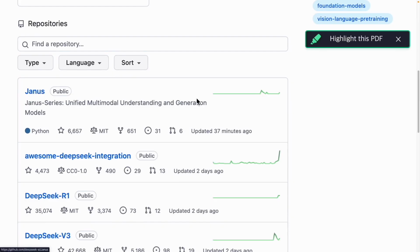You see it says Janus here, right? This model is also under the MIT license and is described as a unified multimodal understanding and generation model, which means it can comprehend and generate images effectively.